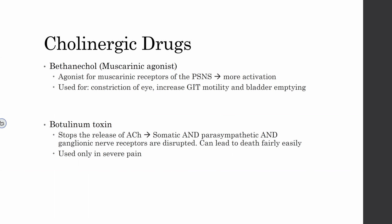Botulinum toxin, again, it's one of those things that just comes up and I don't know why, but it stops the release of acetylcholine. So it has quite a systemic effect because, like I said, acetylcholine does everything except the end point of the autonomic nervous system. So it's also in the middle of the autonomic nervous system at the ganglia. So it basically interrupts everything and you can die really quickly.